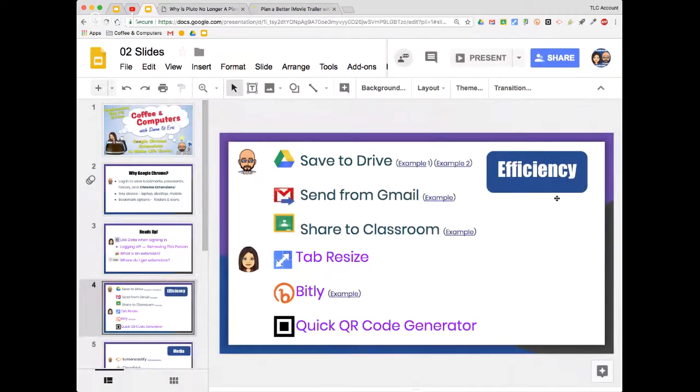All right, so I'm going to go over some of my favorite extensions. So something that I love to use is Tab Resize. And what Tab Resize does is it will resize any of the tabs that you have open equally on your desktop. So let me share my entire screen with you so you can see this.